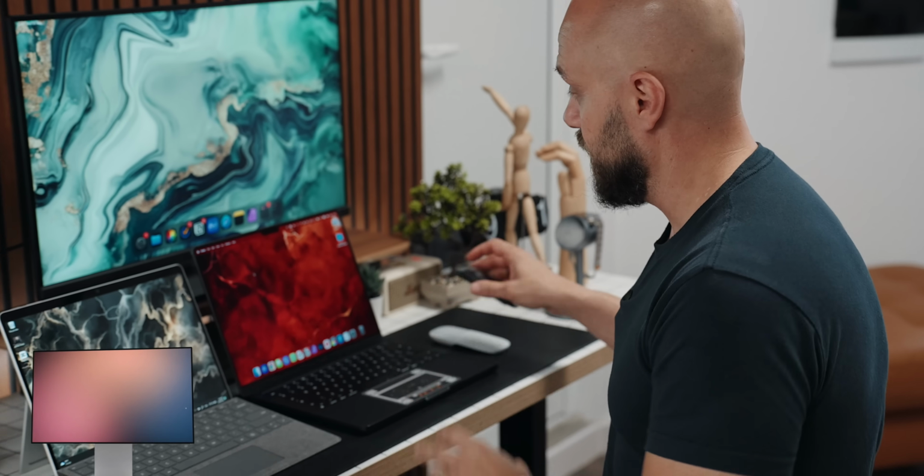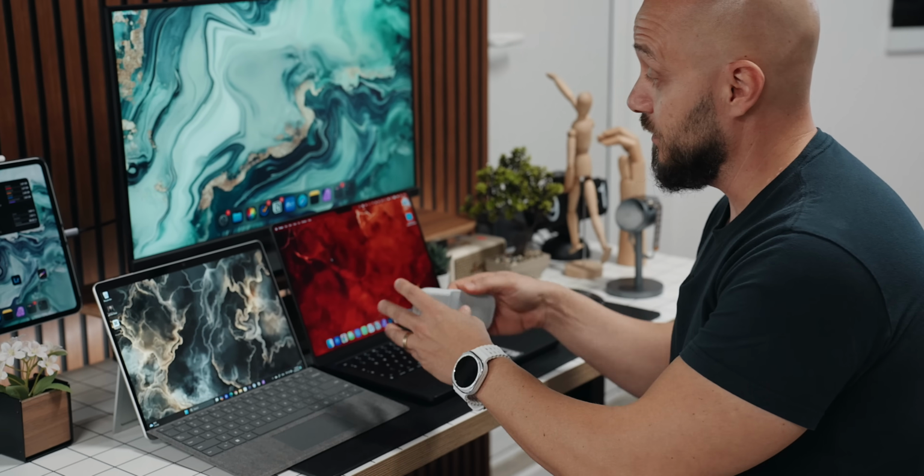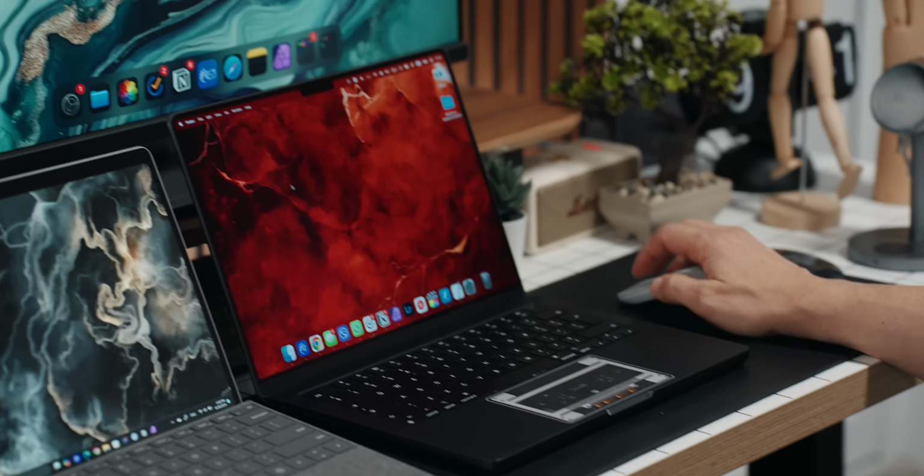Unlike the Magic Mouse, which can be used only on a Mac, the Arc mouse can work with both Windows and the Mac, and it's actually quite fast.